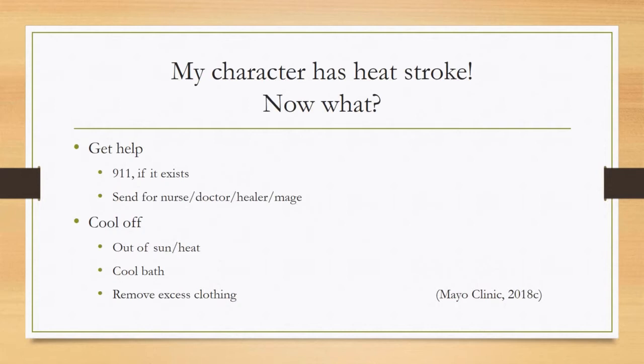So great, my character has heat stroke. Now what? Well, they need help. This is not going to resolve itself. If in their world 911 exists, if they're living in our modern world, in the US it would be 911, in Iceland it would be 112, some other places I think it's 999. Whatever the appropriate emergency number is, somebody needs to call it, or at least think about the fact that they wish they could call it.